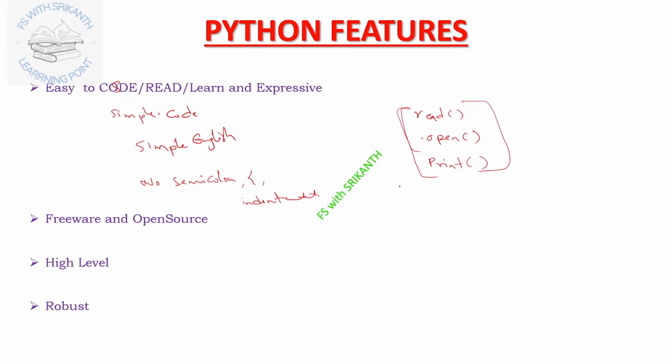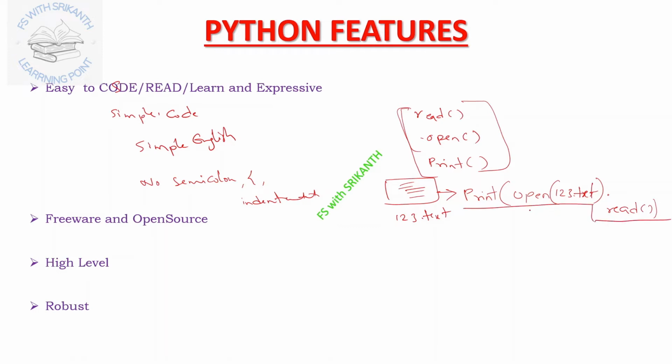Suppose this is one file, 123.txt, a text file, and it contains some lines. Right now I want to print these lines with the help of Python. Just observe here, very simple: a print statement, print. Use the open method, open, and write the file name. The file name is 123.txt with the extension, right? Then a dot, and just write the read function. Just observe this simple line. Everybody can read this: print something from this text file, right?